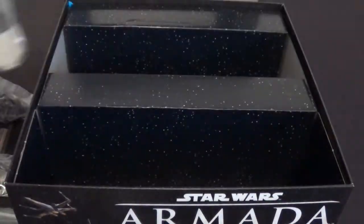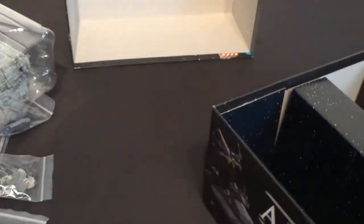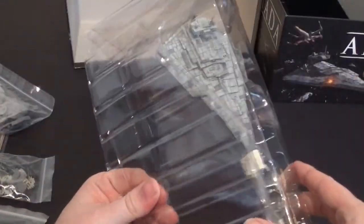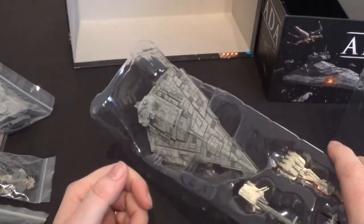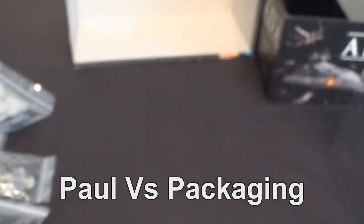Cool, there's the ships. I believe that's everything in the box. There it is, completely empty. And the ships are in a big vacuum underneath. Oh, it comes off pretty easy. So let's get them out. Okay, I'll pull them out over here.